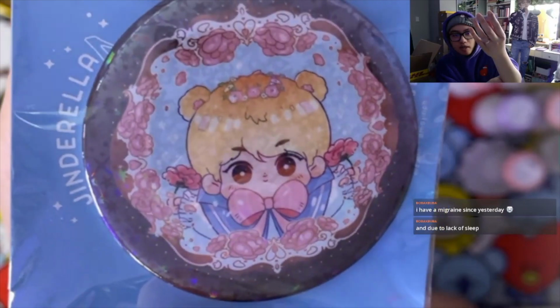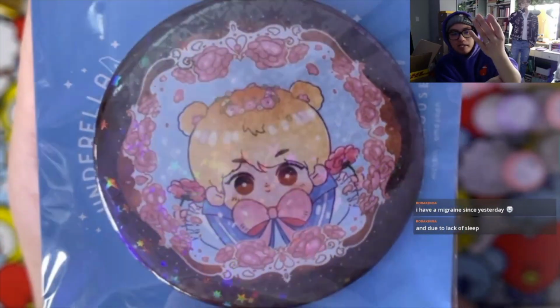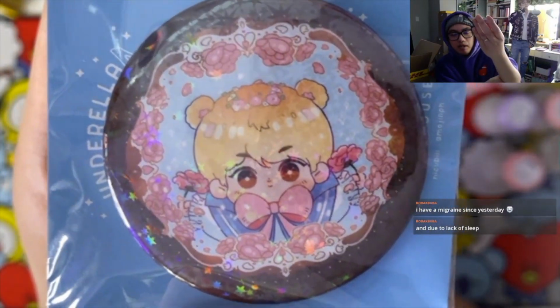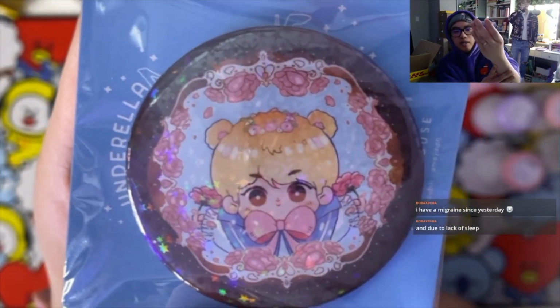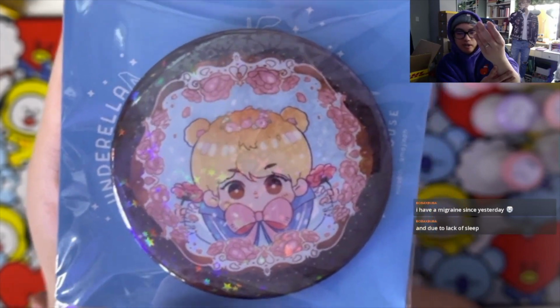But we got Cinderella here. This reminds me of Sailor Moon right off the bat with the blue collar. Why is my hand all like this? Okay. And the pink bow. This is definitely Sailor Moon vibes right here.